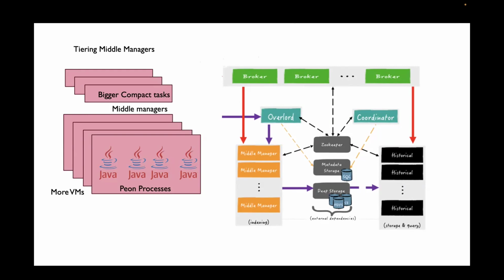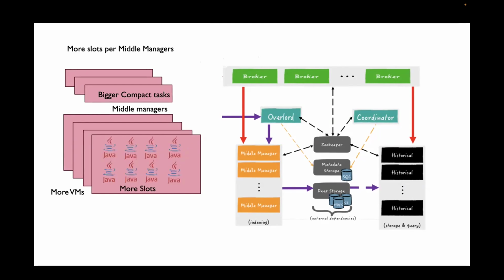So basically we need to do tiering, like when we go from a batch to a real-time system. In this case, we are just separating out the compact tasks. Once we separate both the tiers, we can have more slots in our default tier and fewer slots in the compact tier. So this is one of the ways to optimize when we go from a batch to a real-time system.